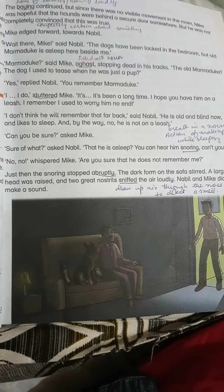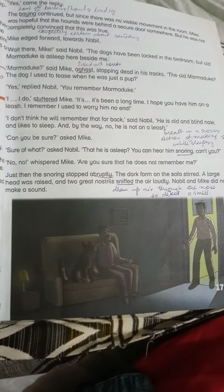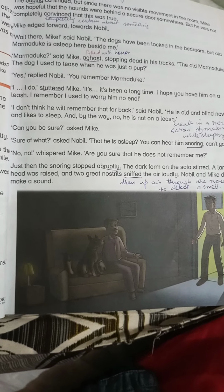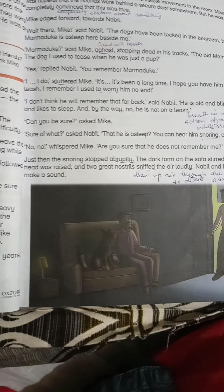"I don't think he will remember that far back," said Nabil. "He is old and blind now and likes to sleep. And by the way, no, he is not on a leash." "Can you be sure?" asked Mike. "Sure of what?" asked Nabil. "That he is asleep. You can hear him snoring, can't you?" "No, no," whispered Mike. "Are you sure that he does not remember me?"